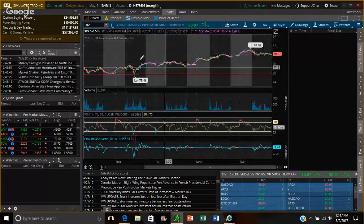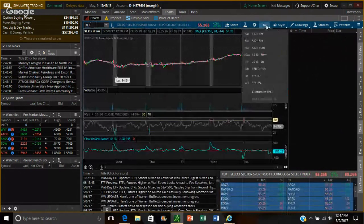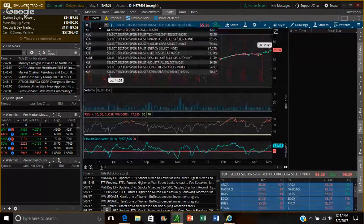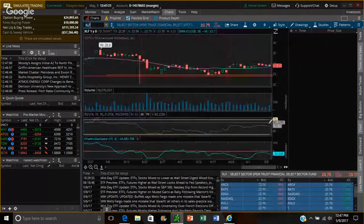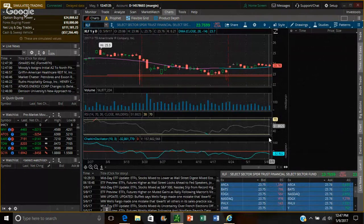So also let's check out the actual sectors of the market, because a lot of those are overbought. We see the XLK, which is the technology sector, is definitely overbought. And we see the financial sector is in the middle, close to the overbought side and close to the oversold side. So it's right there in the middle of the RSI.